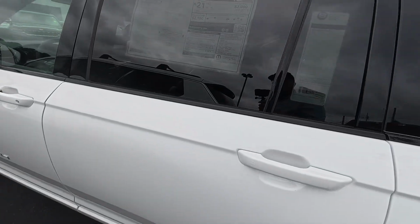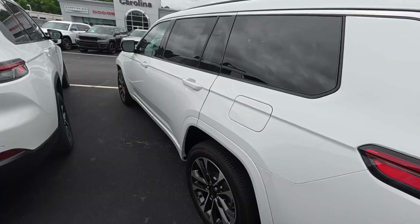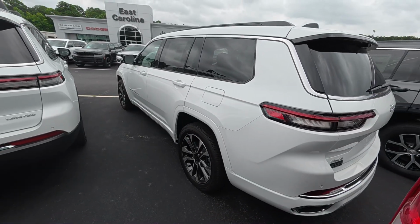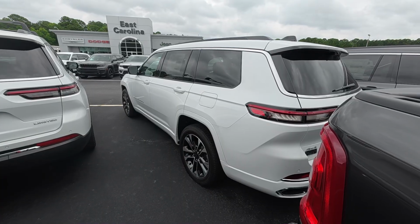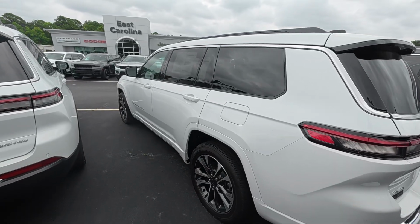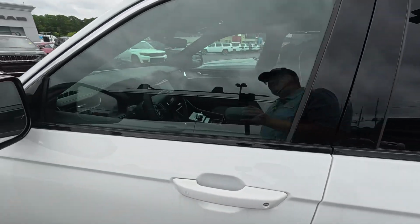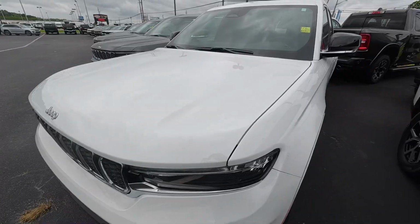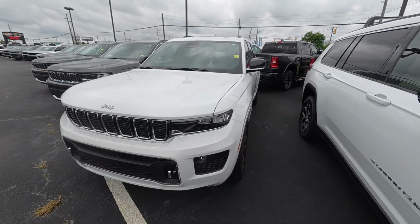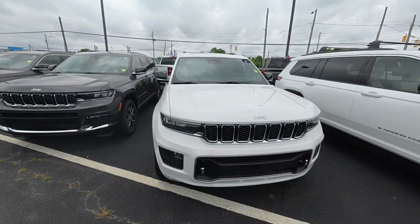A lot of upgrades, and it's crazy to think that the Overland is not even the top trim level. They do make a Summit as well, but we just don't have any of them right now. They would have all the things that you see on this Overland standard, with the couple extras that are available, like night vision. And you have the Reserve package where you can get 21-inch wheels on that Summit.